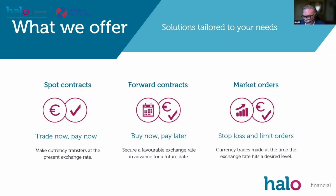You can also place an order in the market to underpin the exchange rate. So if your investment doesn't work below 120 on the US dollar rate, you can place an order in the market that guarantees you 120. If the market dives and carries on going, your order is triggered and you're able to buy your dollars at that rate. And at which point, once the order is triggered, either a limit order placed at the top of the market or a stop loss order placed at the bottom of the market, once that's triggered, then we would have a discussion with you about whether you want that to be an immediate trade, a spot contract, or a forward trade, and we're booking it for a date in the future. But at least you've fixed the exchange rate at that point.